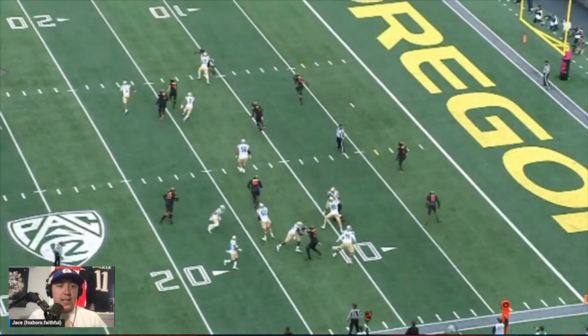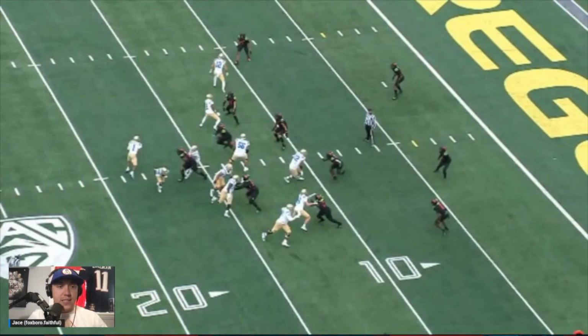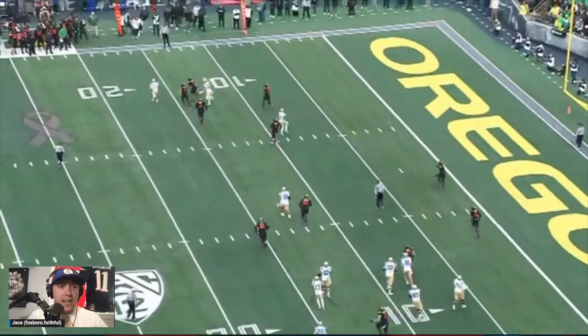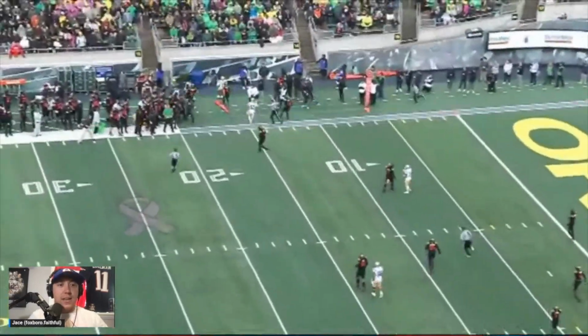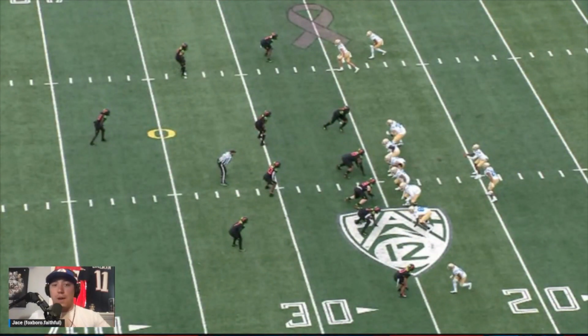Now, you're not seeing DTR outrun him to the sideline. You're seeing Gonzalez keep his leverage. And this is technically, I would say, would probably go for a TFL. If anything, it's no gain. He stays vertical. He doesn't give him the sideline to run around, and he's going to force him out of bounds. So he's going to be physical enough in the run game.